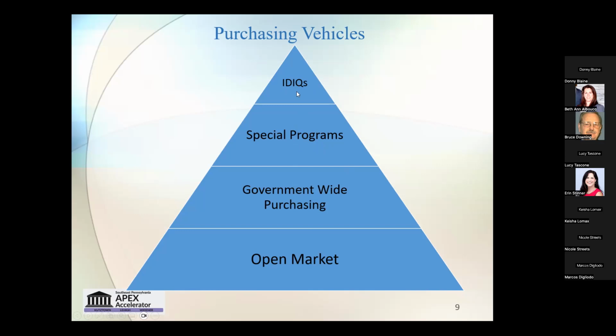But now trending these days is what they call IDIQs, indefinite delivery, indefinite quantity contracts. As the name suggests, the delivery time, or when you need to supply it, is indefinite. The quantity you need to supply is indefinite. So it's a contract mechanism where they might issue a contract to 30 or 50 different companies for something. And when they need it, they've pre-qualified those people as being able to supply it. So they just issue a purchase order against that existing contract. They don't have to go out and publish another solicitation. They don't have to go out and say, oh yeah, now we need this.